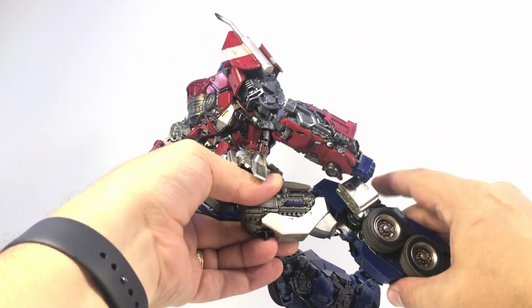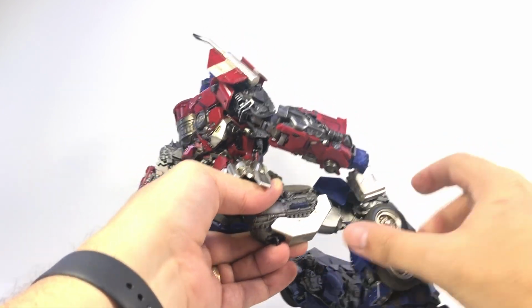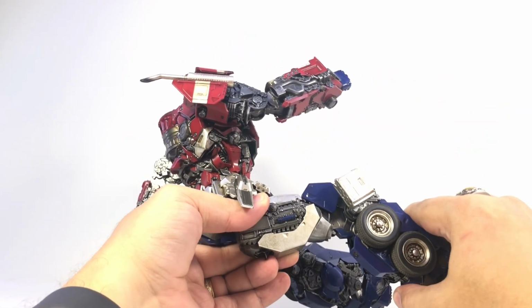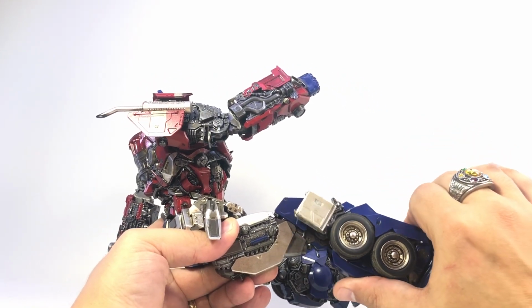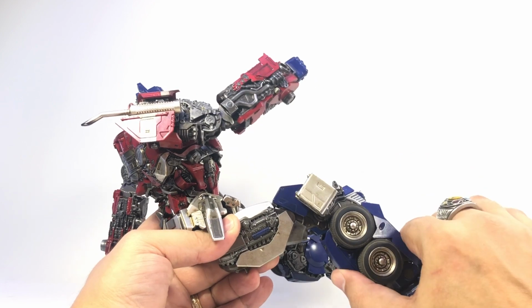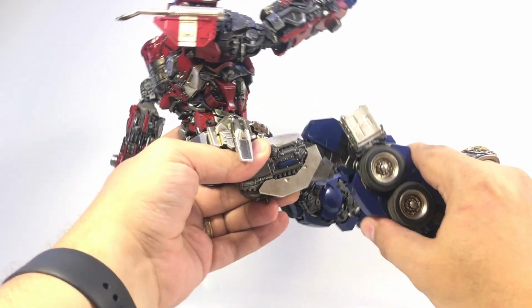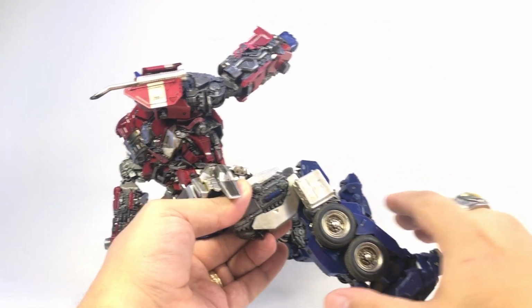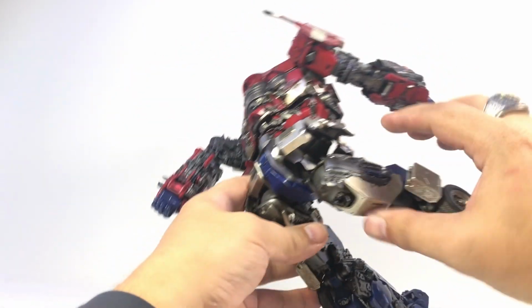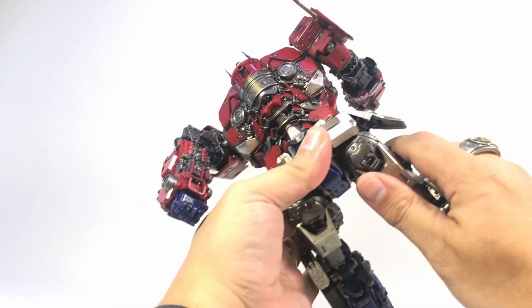You can see how this piece comes up, and this little tank right here comes up, is all a separate piece. I don't know if you see how that's geared. That folds up, and when you bend the knee, it comes up, and you can see it starting to expand here, and then it continues to rotate. Just some really fantastic detail here. And then there's a hinge there on top of the knee as well. And here you can see the groove where that secondary hinge comes up.